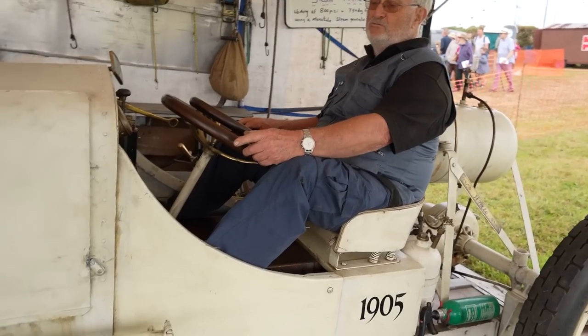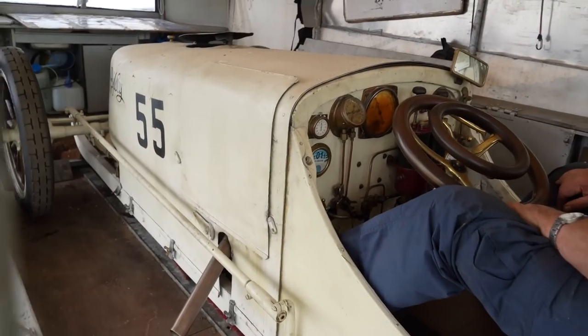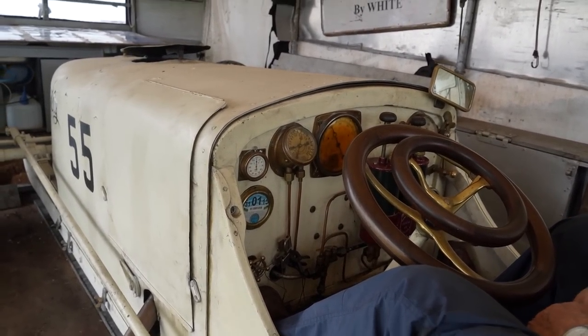And it's a White engine. It's actually the White Sewing Machine Company at this stage. In 1906, they went from the White Sewing Machine to White's. And then they made lorries till the 1990s.